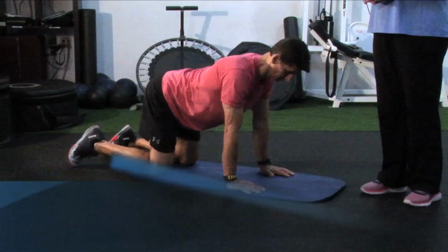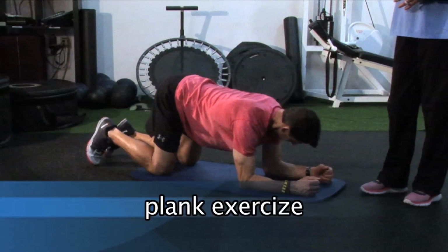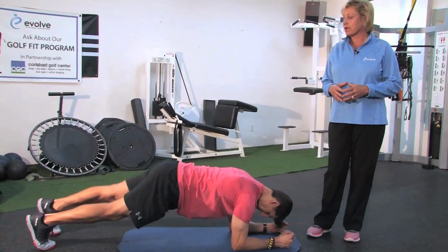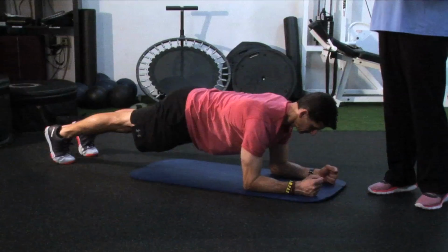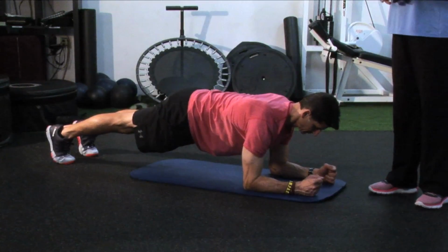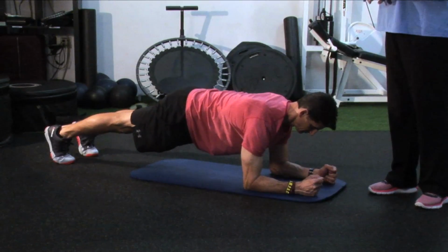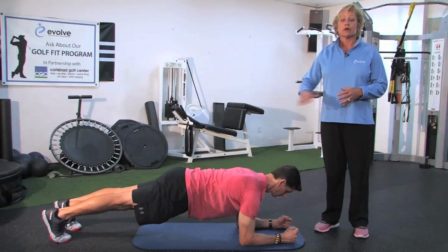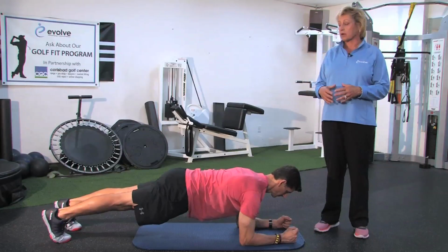Progressing our core exercises, Victor's going to go into different pieces of a plank exercise, different positions. He's going to first start down on his elbows. He's going to extend his legs out and go into a plank position, holding his core in really tight, tightening his glutes, tightening his legs. Requires a lot of shoulder and shoulder blade stability, and he's going to be parallel to the floor. Caution to watch your patients so they don't dip their hips down too low or up too high.